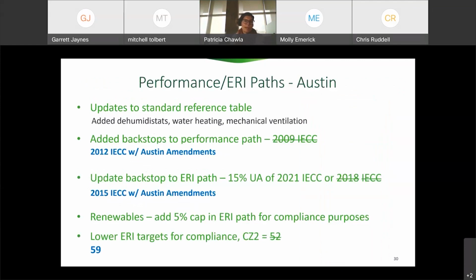So, going into updates on the ERI and performance paths here specific to Austin. These are the things that are kind of in blue as we go along. So again, there were updates to the standard reference table, dehumidistats, water heating, mechanical ventilation. The published code did add a backstop for the performance path, which was the 2009 IECC, but we already had the 2012 as our backstop, so we're retaining that. They updated the backstop for the ERI path and made it all kinds of complicated, depending on if you're going to have solar or not. So we've retained the backstop of the 2015 IECC, which makes it much more simple.